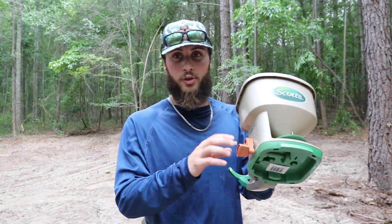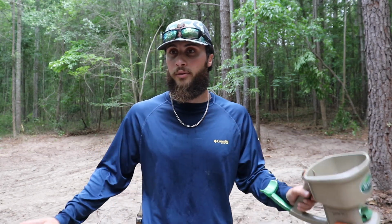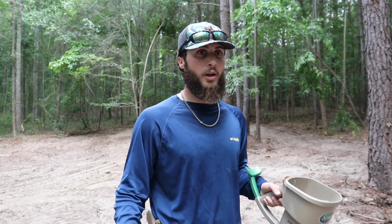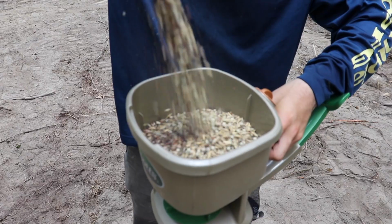You guys remember the old shitty little spreader? We're gonna load this thing up first with the winter rye, kinda go through here, and then I'm just gonna flake over. I don't want a lot of clover, I just want a little bit. I'm gonna flake over with my clover and my chicory, and we're gonna see how she tastes.